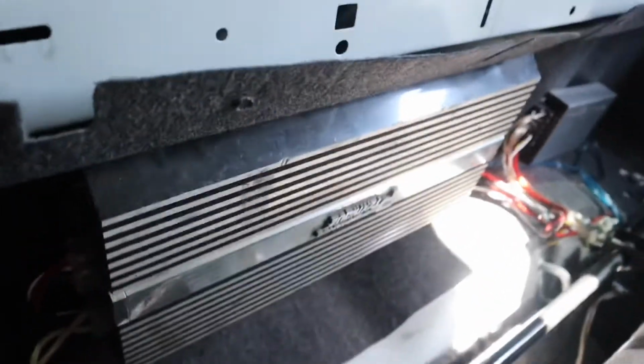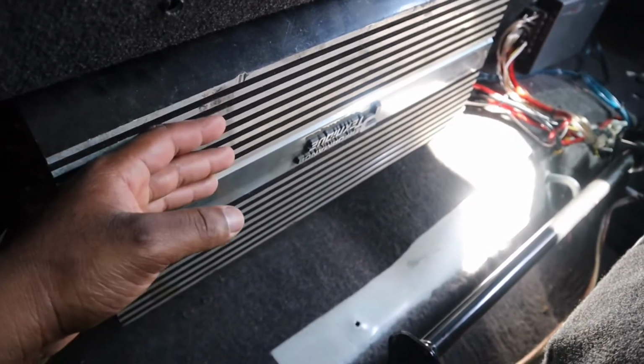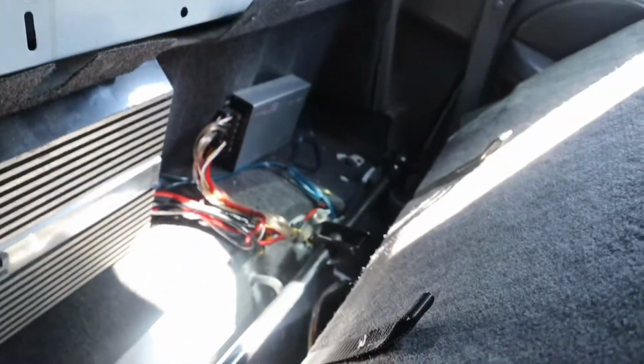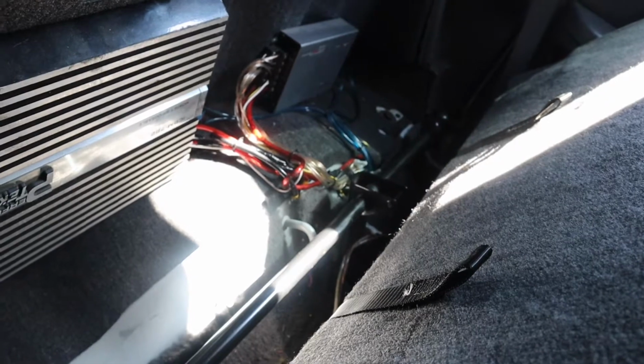Let me tell you guys something. Sometimes this amp does shut off, especially when I've been bumping it for a long time. I guess when it gets hot, it cuts out. But besides that, I never had no issues with the 4-channel. Like I said, the door speaker amp, that's just fresh and crispy.